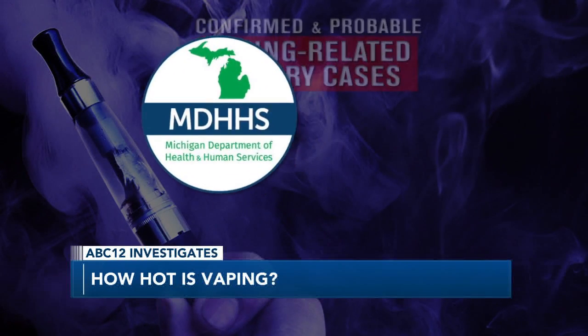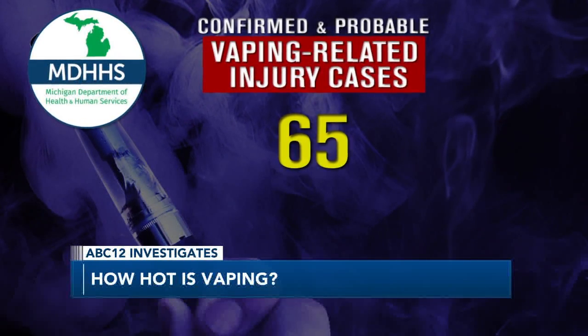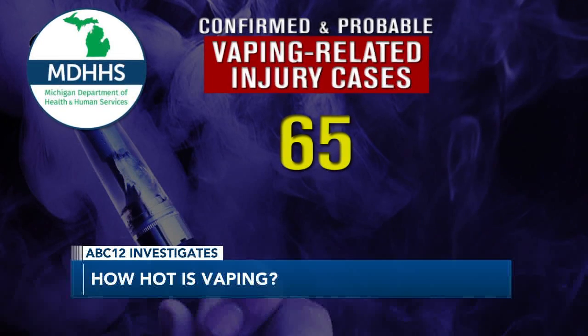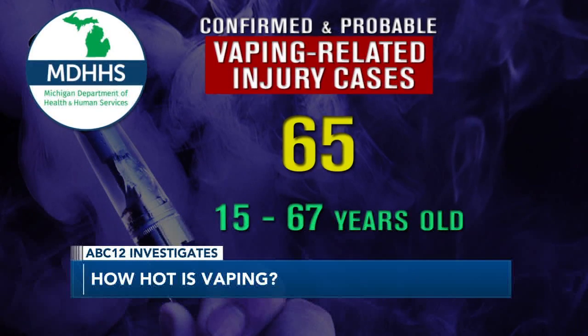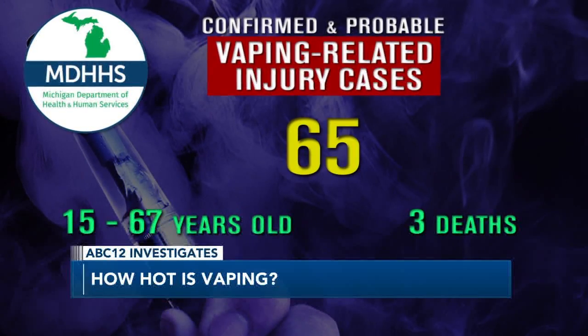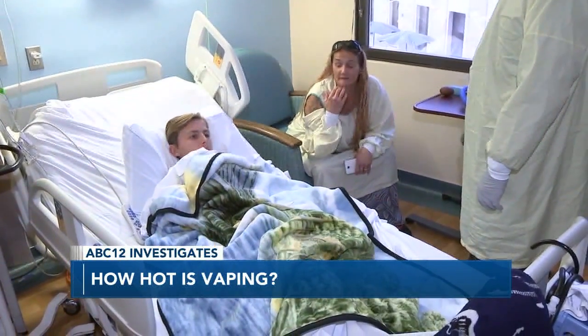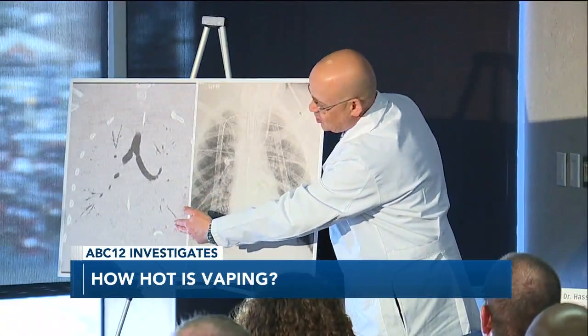Here in Michigan, the state health department reports 65 confirmed and probable vaping-related lung injury cases. Those hospitalized range in age from 15 to 67 years old. So far, 3 people have been killed. We even saw a 17-year-old here in Michigan forced to undergo a double lung transplant to live.